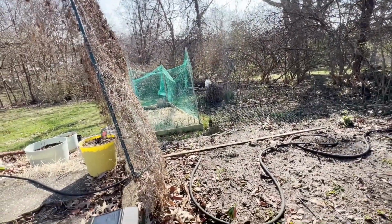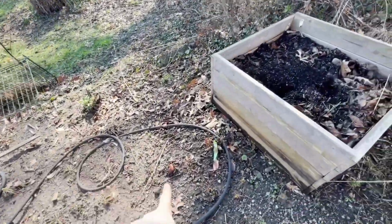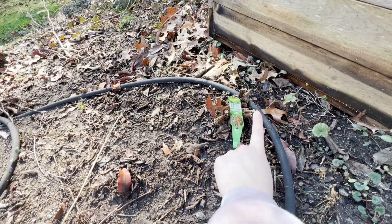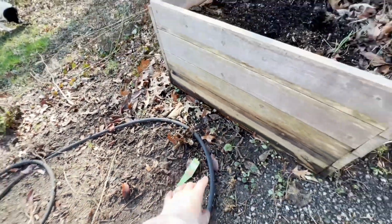who just, this is his backyard too. And then another Shasta daisy. And then I did cut down my pineapple sage. So hopefully he comes back this year. Pretty sure he is a perennial. But we'll see. He got really large.